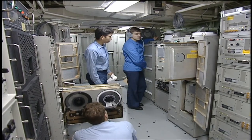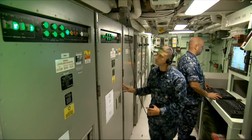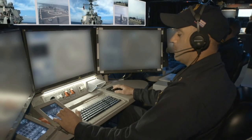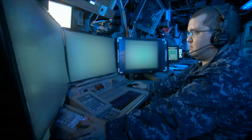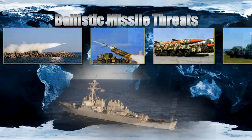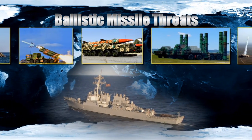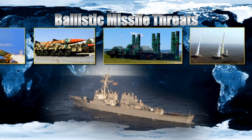DDG-53 has been modernized with the new open architecture Aegis Baseline 9.C1. To incorporate the BMD functionality, the Aegis BMD 5.0 CU capability upgrade has been integrated into Baseline 9.C1, increasing the flexibility of Aegis BMD ships to counter the growing threat against more sophisticated cruise and ballistic missiles in a dangerous world.